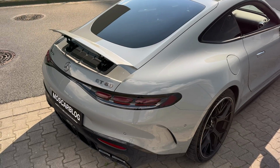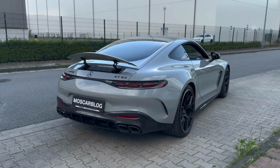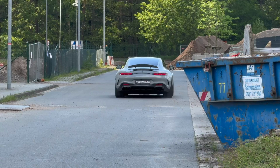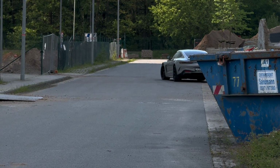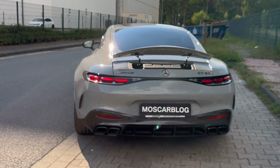It looks super good. One thing I don't like is when you look here from the side, it starts in gloss black and then it moves to be carbon. So they saved a little bit of costs on that. I don't know if I would have saved that cost, but that's how it is on the AMG GT. Beautiful black 4 tailpipes, we know them. Of course behind that there's fake, but there's still real exhaust behind that.